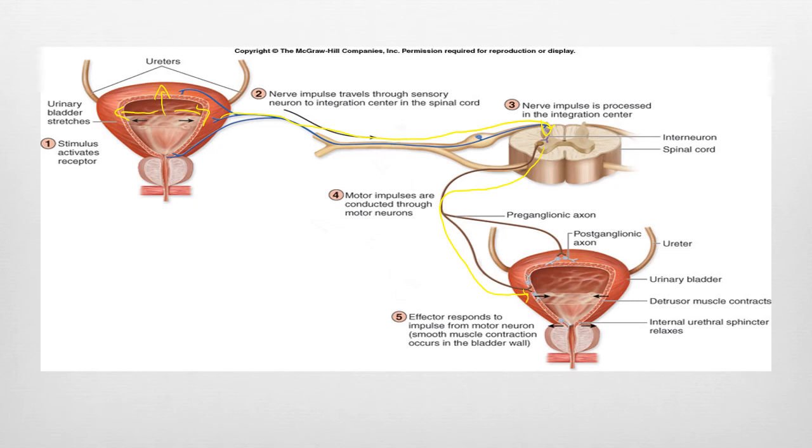And since the ganglion itself is at the organ, so it's at the bladder itself, we know that this is a parasympathetic type of response. And one going over here on there. And as it stimulates, it synapses on the ganglion. Our post-ganglionic neurons then stimulate the smooth muscle within the bladder to start to contract.